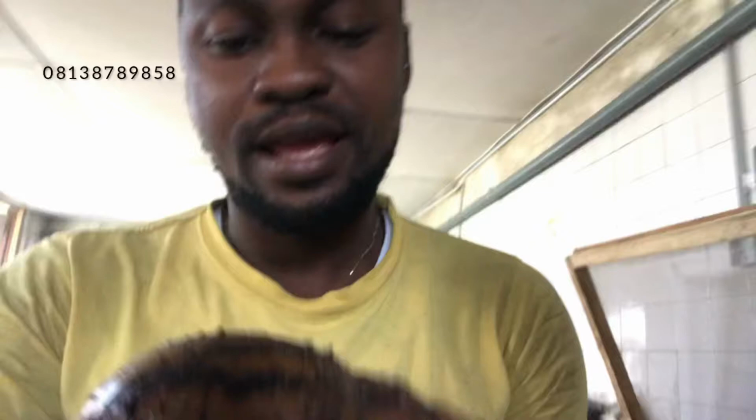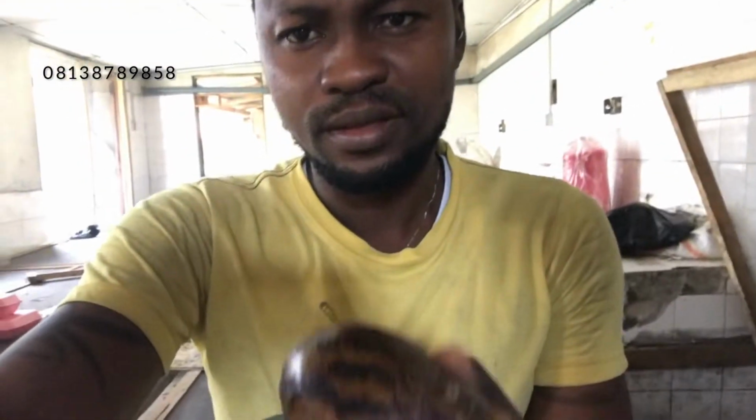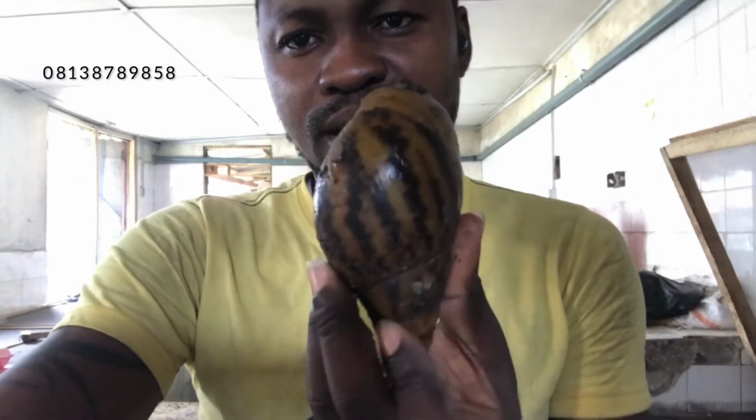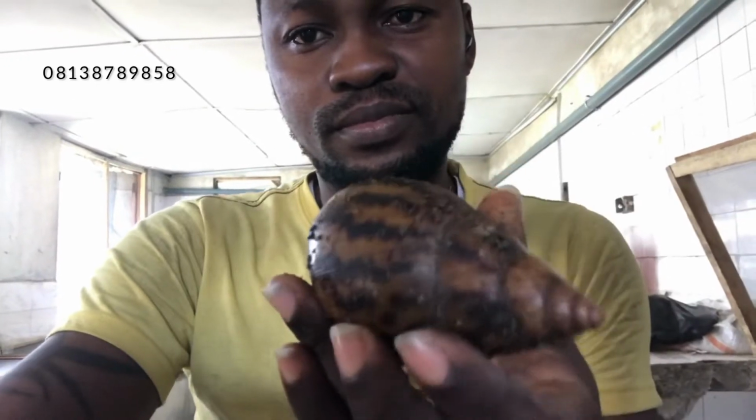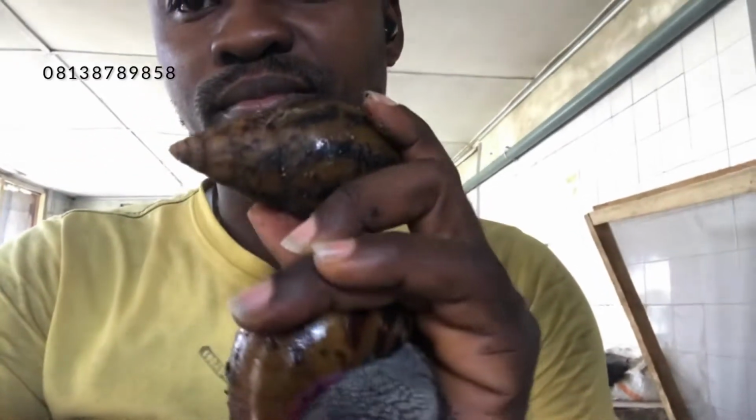All right. If you've not seen an AA snail before, let me show you what an AA snail actually looks like. This is an AA snail. Can you see that? It's an AA species, the Ghana AA snails. We have them in their numbers here. And so, feel free to always connect with us if you need the AA breed.